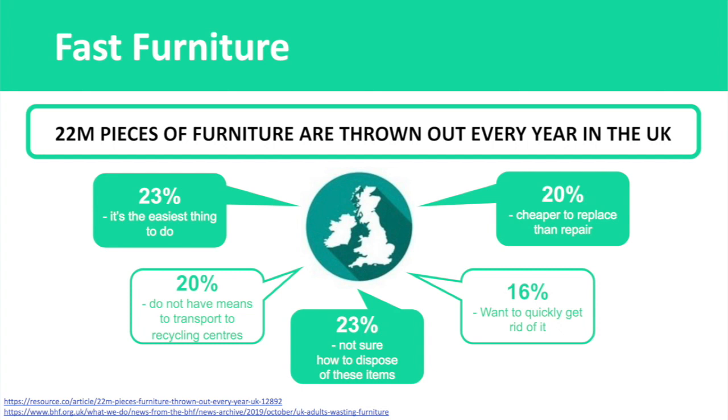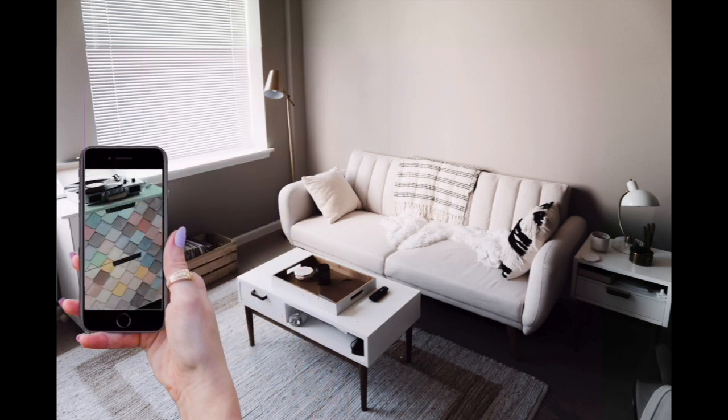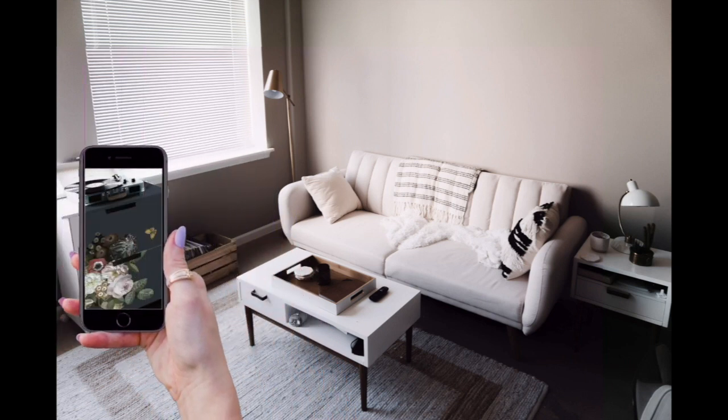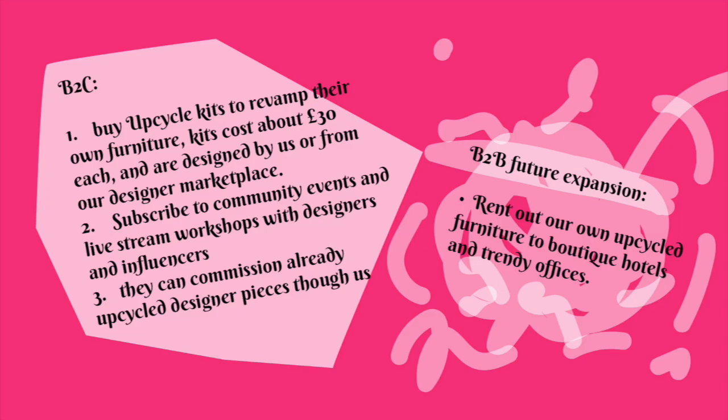20% of people find it cheaper and easier to buy new furniture rather than repair for reuse. 45% of 16 to 24-year-olds say they're not sure how to dispose of furniture properly. Uppi lets you upcycle what you already have with quirky designs that expresses your personality. We have identified 4 potential revenue streams, which are detailed on the screen now.